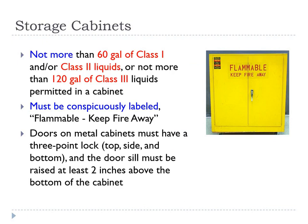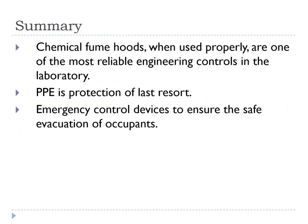Alright, we have a storage cabinet. Not more than 60 gallons of class 1 and all class 2 liquids, or not more than 120 gallons of class 3 liquids, are permitted in these cabinets. There must be a label, flammable, keep fire away, put in front of this cabinet. And doors on a metal cabinet must have a 3-point lock, top, sides and bottom, and the door sill must be raised at least 2 inches above the bottom of the cabinet.